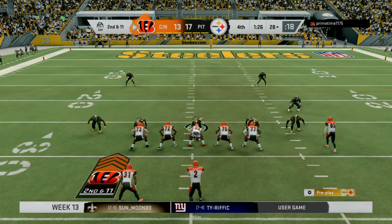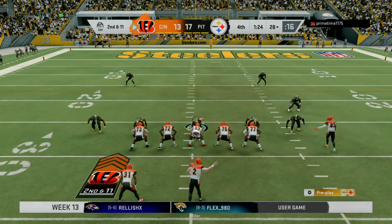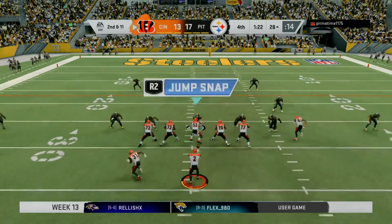Hey, box truck. 55. Right there in the middle, 55. It's our time. Hey, Steve, grip.